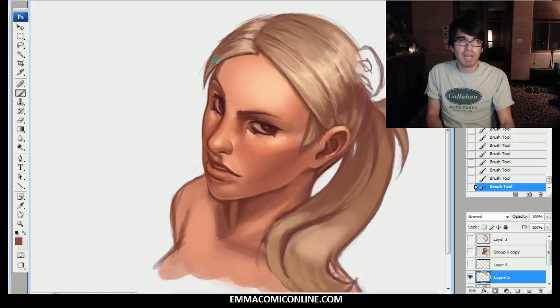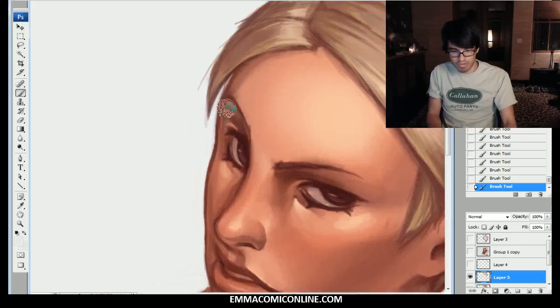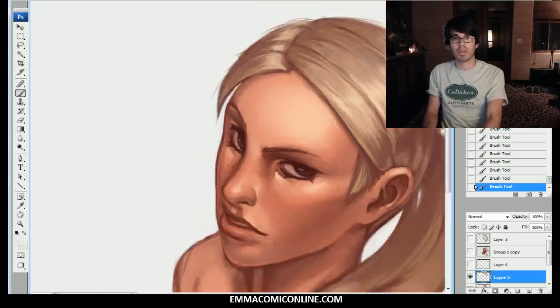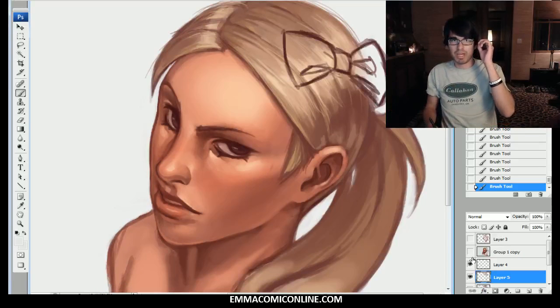So let's go ahead and go back into the face for a little bit. Let's head on back to the face. Kate, get your face over here. Wait, hang on. Fixing this little cast shadow here. It looks a little strong. It is strong with this one. There we go. Cool. Good. Good. And we got the bow there for later.